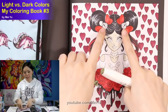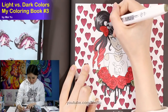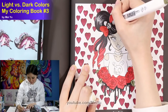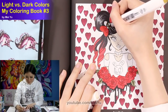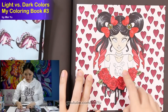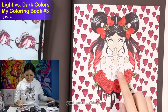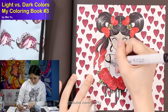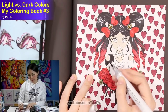Okay, now I'm going into those interesting eyeballs in her bows with the dark olive green. Now for her shirt, I want something that's really just deep and centered in the design, so I'm going with my black. I also like the contrast of the black of the shirt against her pale skin.